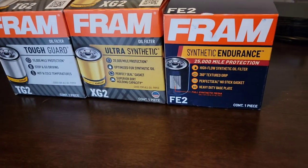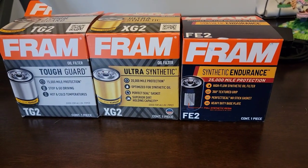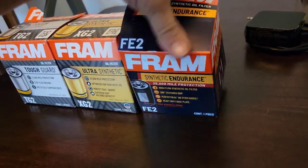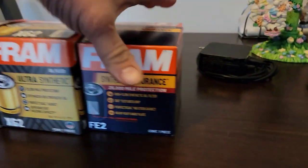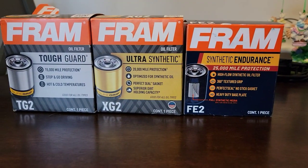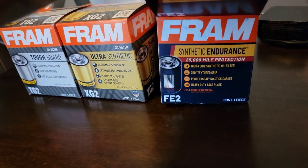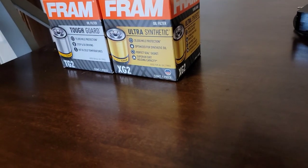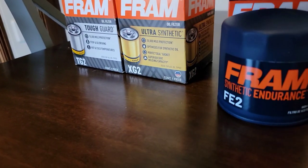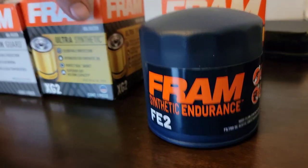All right, I got the three filters that you guys wanted right here. You guys wanted me to compare these three because they're the most popular. This is the new one. If you look, look how small this box is compared to these. Shorter. So, if you look here, let's pull this out. Synthetic endurance. Pull this one out of here.